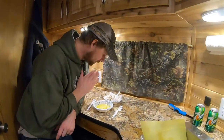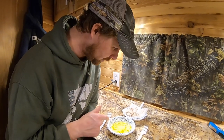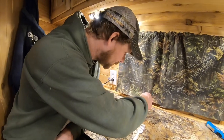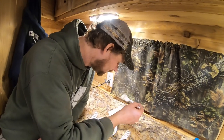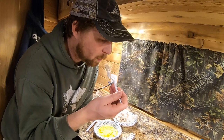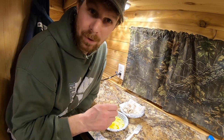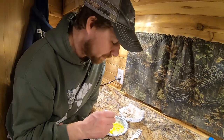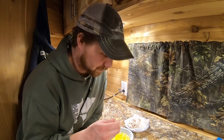So, we got our fish pulled out. We got our butter melted here. Still a little hot, but I'll get a piece here and we'll give it a shot. Probably shouldn't have blown on it before I dipped it in the butter, but oh well, nobody else knows.